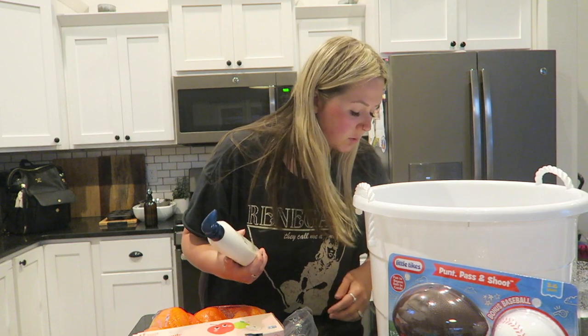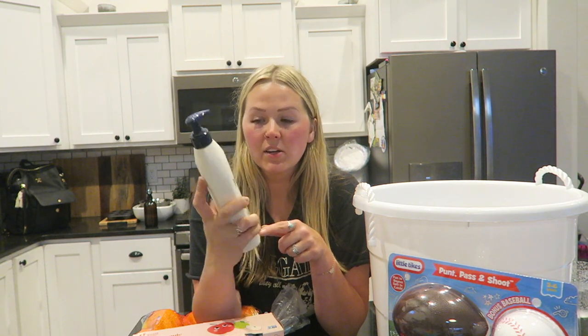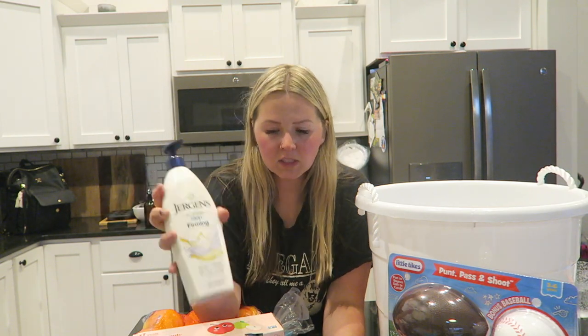And then I just got some toiletry items. I got some skin firming. I usually use the Gradual Glow by Jergens with the skin firming, but since I've been out in the sun so much more, I don't really need that Gradual Glow stuff. So I just got some skin firming. It's got collagen and elastin in it for cellulite prone skin.